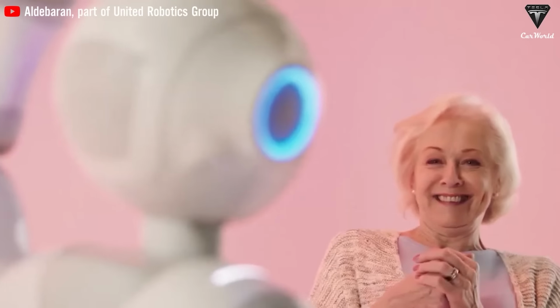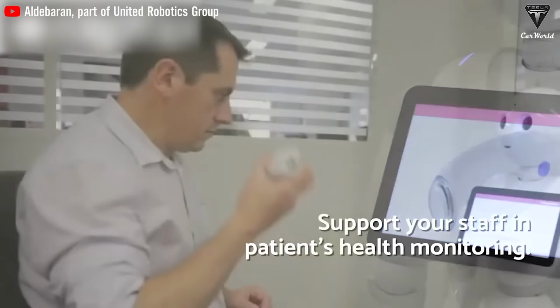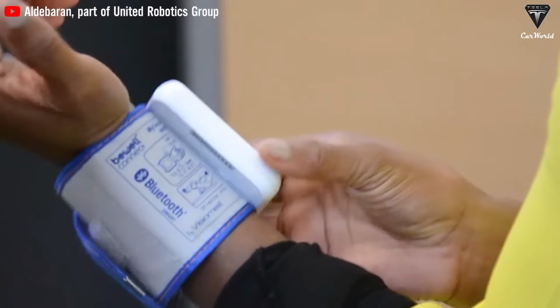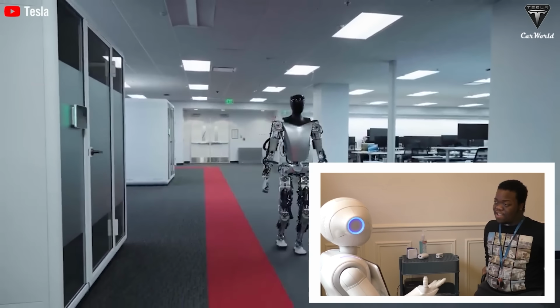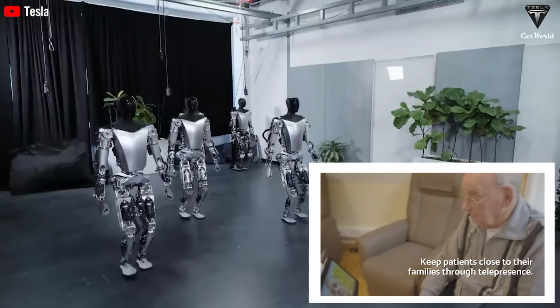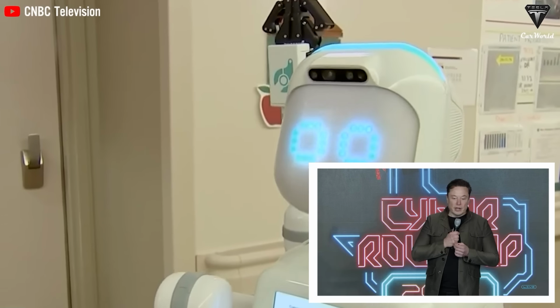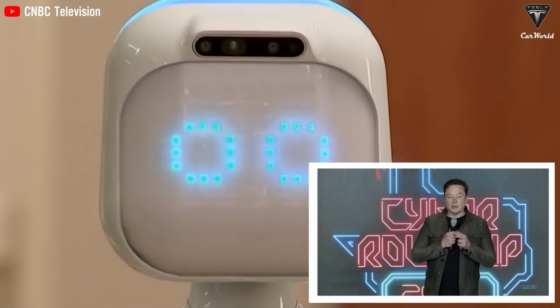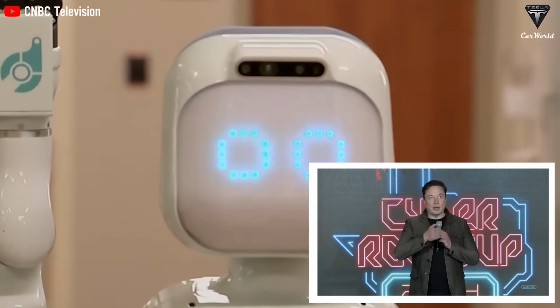Optimus robot can interact and have real conversations with the elderly, helping them not feel lonely when there are no relatives around. In addition, Optimus also has the ability to monitor medication use, ensuring that the elderly take the correct dosage and on time, minimizing the risk of medication confusion. It will record everything into the AI system and can issue a warning when the patient takes the wrong medication.